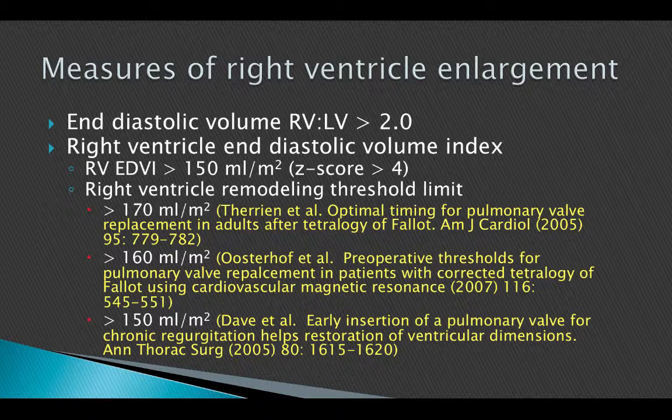One way to do this is to look at the end diastolic volumes of the right ventricle and left ventricle and to compare the ratio. A ratio of greater than 2 is considered abnormal and might be an indication for right ventricular pulmonary valve replacement. However, this makes the assumption that the left ventricle volume is normal. Most people, however, have moved on to look at an indexing of the right ventricle.